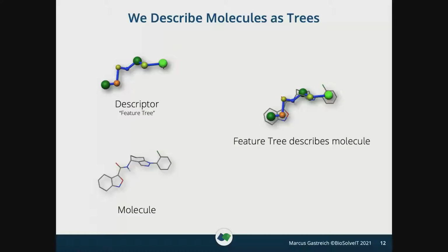So we arrive at something that describes a molecule, but it's essentially coordinate free. Even though I put one onto each other here, and it seems like the feature tree knows about 3D, it does not. So the feature tree is a 0D tree style container for molecular information, and donors and acceptors, etc., encoded in these colors here. And for comparison of two molecules, we align feature trees onto each other and compute a similarity between those two.